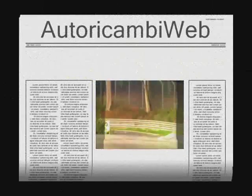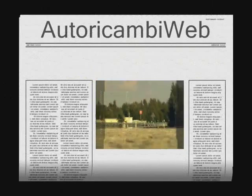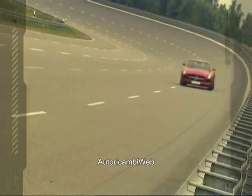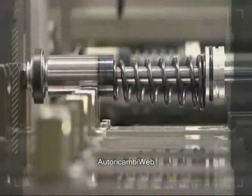Asphalt. Corners, speed. No rocking, no rolling. Optimal grip, perfect adhesion. Original Bilstein shock absorbers, the gold standard for technology and quality, synonymous with peak suspension performance. Bilstein is the original equipment supplier for the world's best renowned car manufacturers.